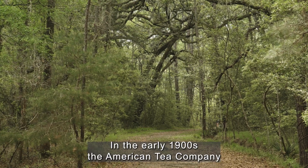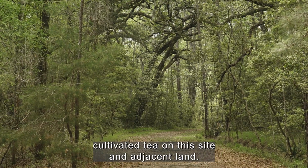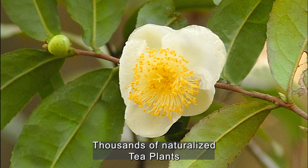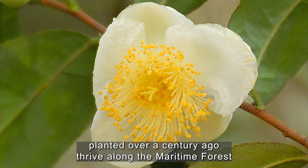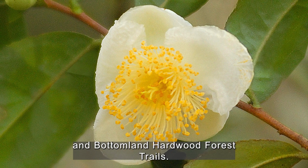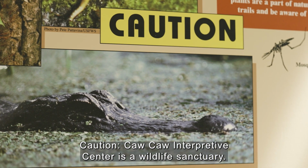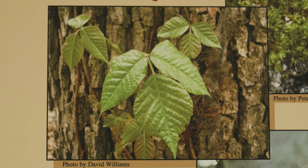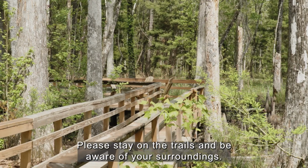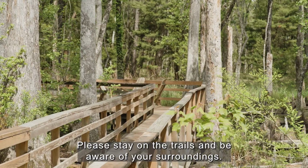In the early 1900s, the American Tea Company cultivated tea on this site and adjacent land. Thousands of naturalized tea plants planted over a century ago thrive along the maritime forests and bottomland hardwood forest trails. Caution: Caw Caw Interpretive Center is a wildlife sanctuary. Potentially hazardous animals and plants are a part of nature. Please stay on the trails and be aware of your surroundings.